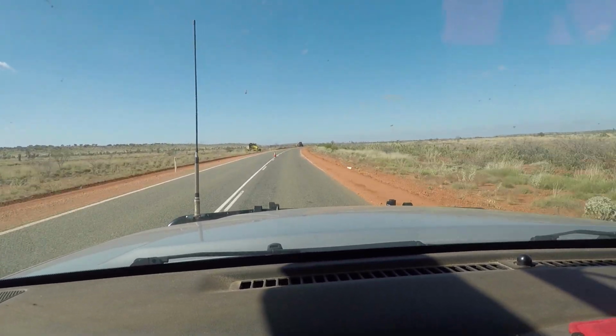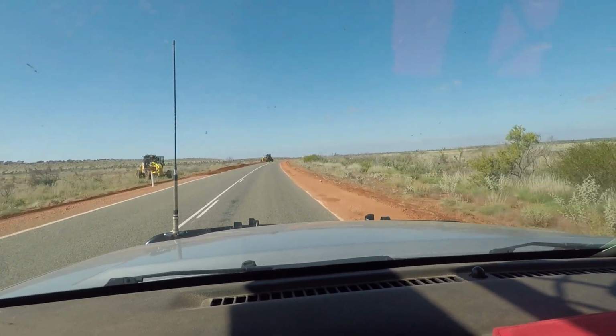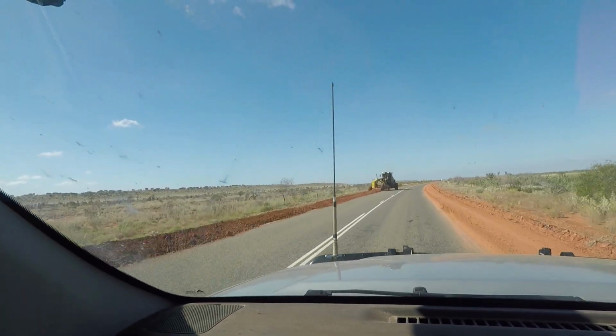Doesn't seem to matter where you go these days. There's always a bit of roadworks going on somewhere, and this might have been recent cyclone damage to some of this road, so they're putting a new edge on it.